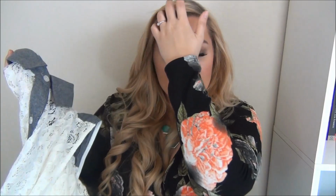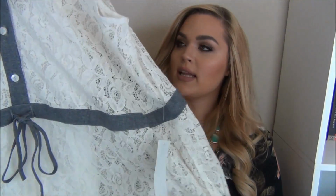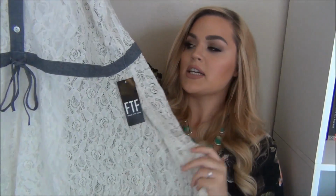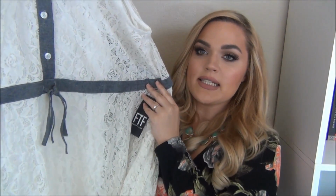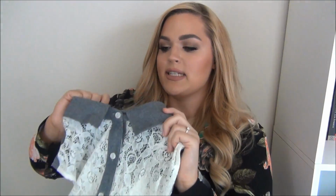I've been eyeballing this dress for a while, and it kept coming in and out of stock on the Fashion Figure website, so I picked it up. It is this really pretty white lace dress, and it does have a slip underneath that is much more form-fitting to the body than the dress is. So if you're like, oh, that looks like sheer white lace, I promise the slip is here. It is this really cool, lacy white dress with denim accent. So it has denim shoulders, a denim collar, denim striping, and then the waist is denim, and I just think it's a very summery piece.